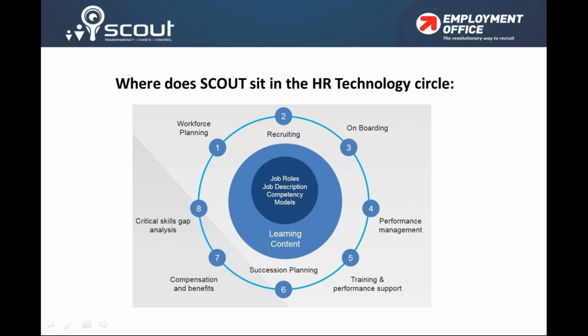So in terms of Scout, we're at that number 2 point. We're masters in providing recruitment solutions, and we'll also touch on a little bit later on about the work that we're doing in terms of talent pipelines and talent communities.